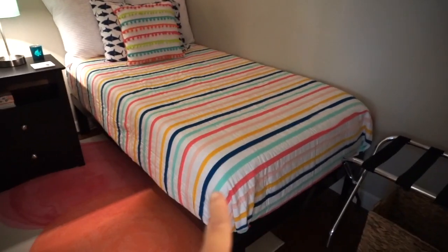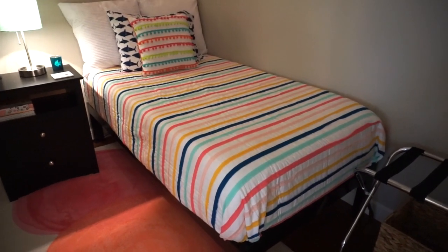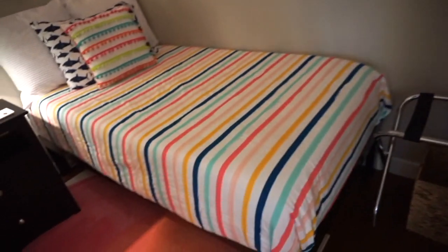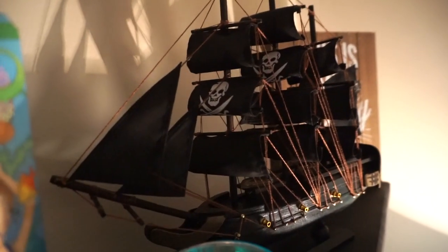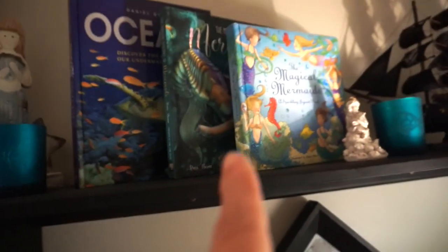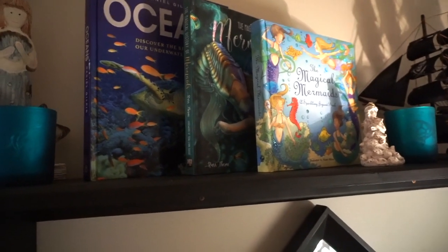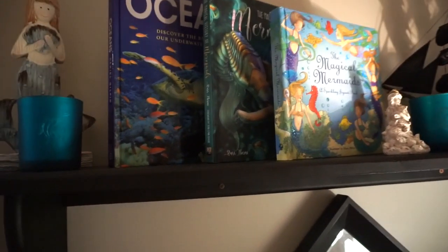I even got the mattress off of Amazon, the bed frame off of Amazon, the basket, everything was either Amazon or Target or my one Hobby Lobby pirate ship, which I absolutely love. And I want to get a book about pirates. I think that would be fun to have up here too, just for fun.